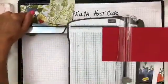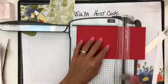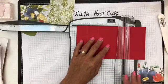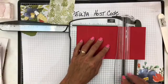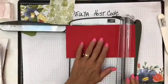Bring out this. I know we don't have our paper trimmers yet, but they are working on it. They are working on the purple posy, and they are working on a new die machine. So now we're at 5 1/2, and then 6 3/4.